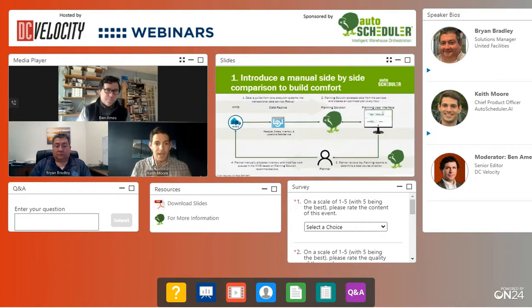And everybody then immediately says, nope, can't do that. Like, people do allocation. There's too many things. You can't automate it. I'm like, all right, well, then how are you going to get to a dark warehouse if you can't even do this simple thing or aren't willing to do it? And so there's actually a lot of change management required to get there.